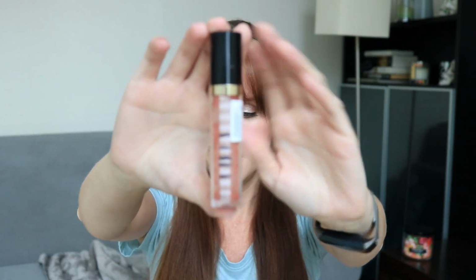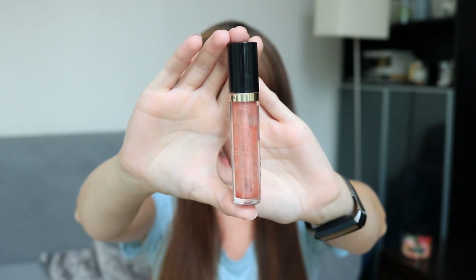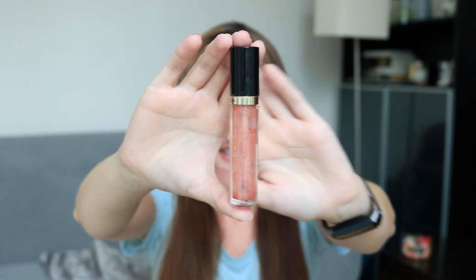The first item that I have in my project is this Revlon Super Lustrous lip gloss. I think this is in the shade Rosy Future, and it's done. I pulled the stopper. I can still probably keep scraping at this, but it's getting real gross. And if it accidentally falls over, there's immediately lip gloss everywhere. So I feel like I've done a good job on this, and I'm done.